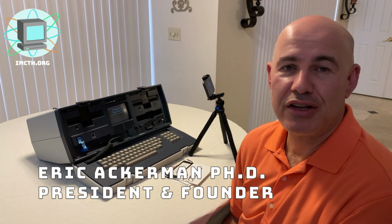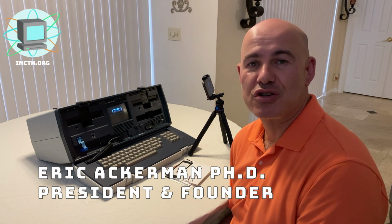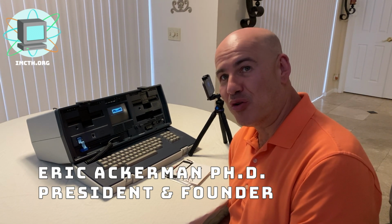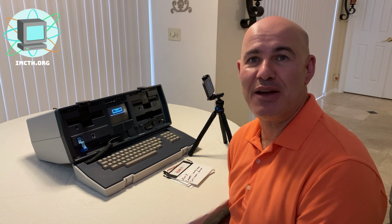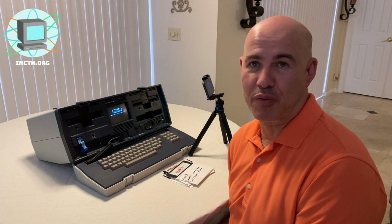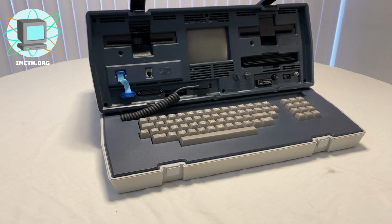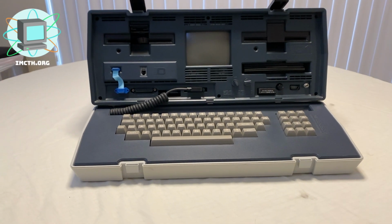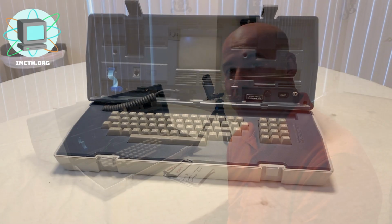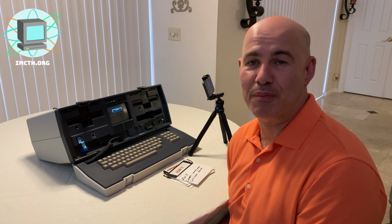Today we're going to be demonstrating the Osborne One, which is the first commercially successful luggable microcomputer, released on April 3rd, 1981 by the Osborne Computer Corporation. It weighs 25 pounds, costs $1,795, and runs the CPM 2.2 operating system.